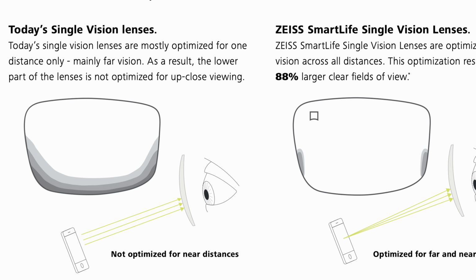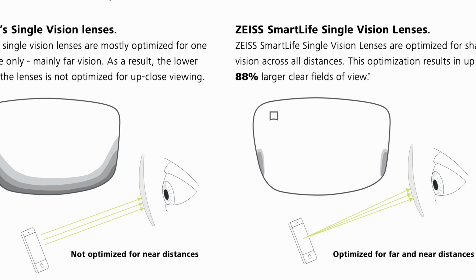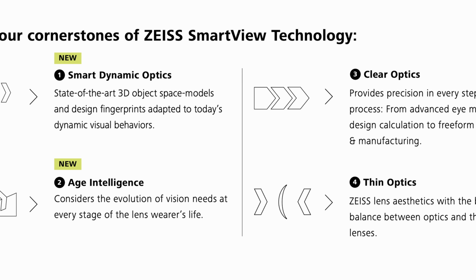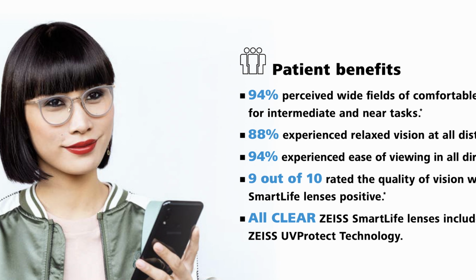But in the case of companies like Zeiss, for example, who are first and foremost a research company, they publish white papers on all of their scientific research. And they will show that, say, 9 out of 10 people found that they got improved vision on digital screens with, for example, smart life technology.